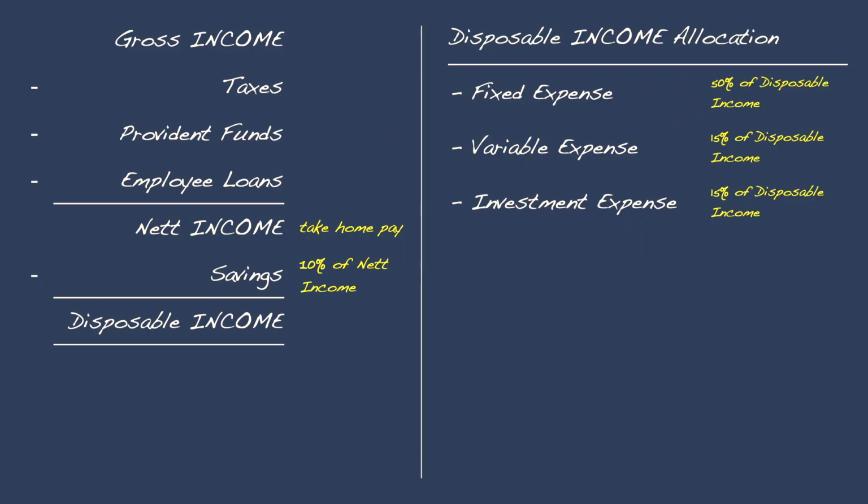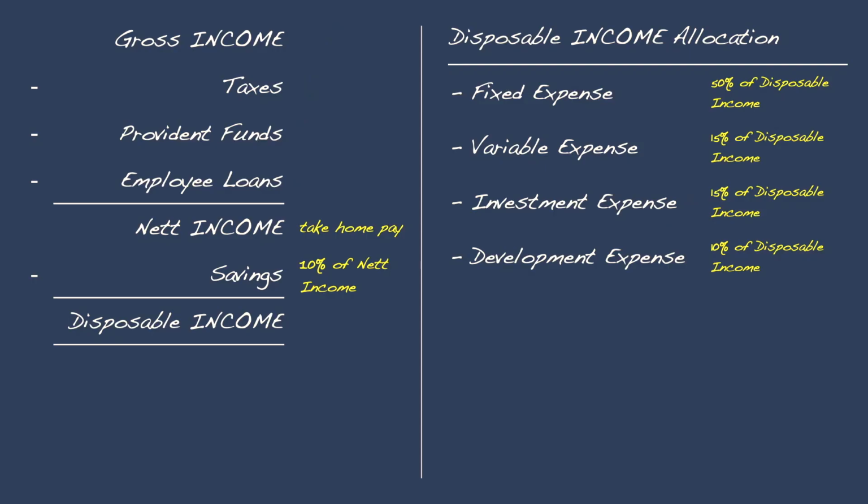So now you've taken care of your savings, your fixed expenses and your variable expense. Then the next portion is your investments. You need to invest for your future self. And you should set aside about 15% or so for your future self. And after which you set aside 10% for personal development. This could be courses that you are interested in. This could be hobbies that you want to pursue, equipment that you want to buy. So set aside about 10% for that.